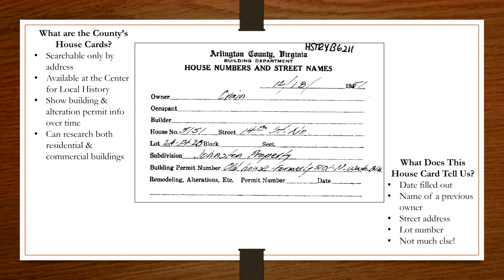These are really invaluable and would be very helpful to you, but the key to using them is you need to have a current property address, because that's how all of these are searchable. For this particular card, you can see the date that the card was completed up in that upper right corner, plus the owner's name at the time and the property address.